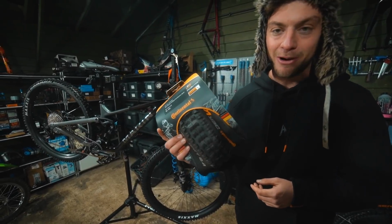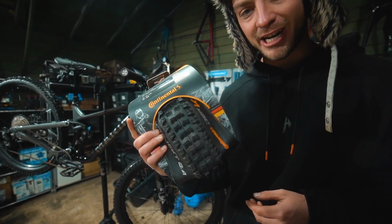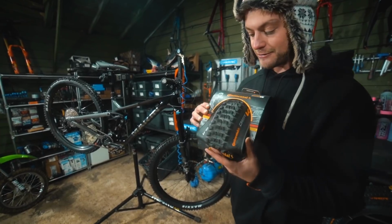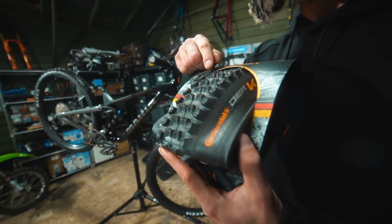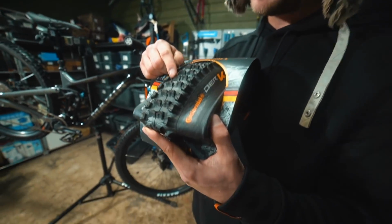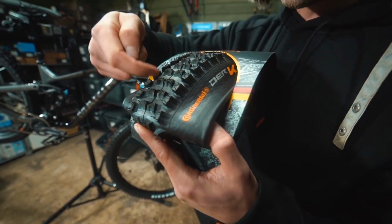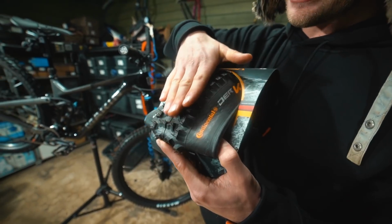These are the tyres I'm going to put on, the Continental Der Kaiser Project Protection tyres. They've got super strong sidewalls, they're really light. And you can see from the shape of the knobbles how they're super fast rolling that way. That's the way the ground meets the tyre.